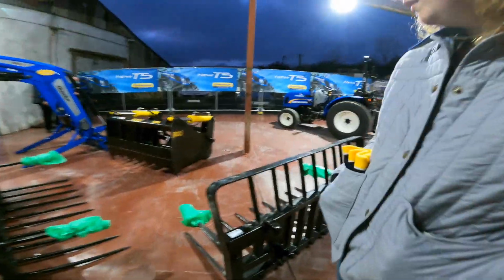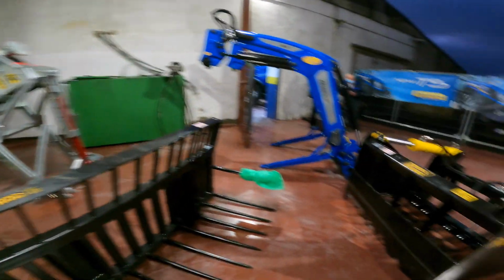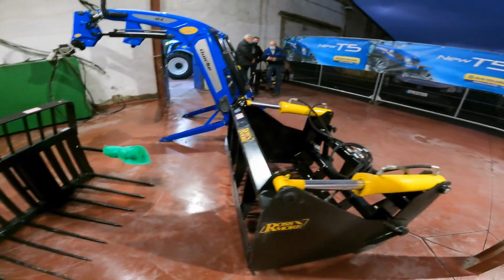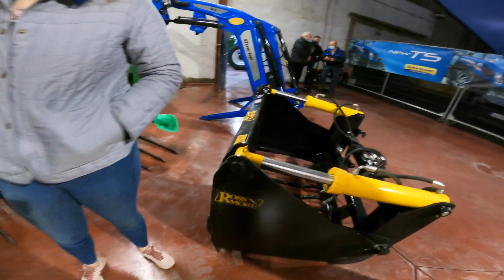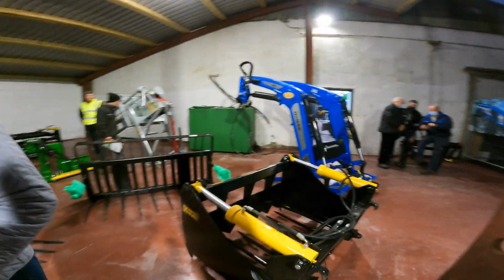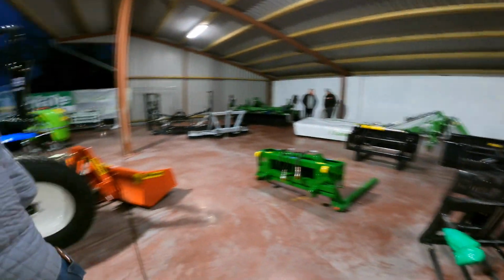No, that's a tiny grab. You want a shear grab. I need a shear bucket because you can't put meal in one of them. You have to take it off every time you want to put a bit of meal in. You put in all your silage and then you have to change buckets. That's why we bought a shear bucket.